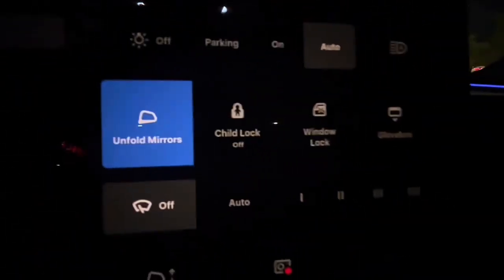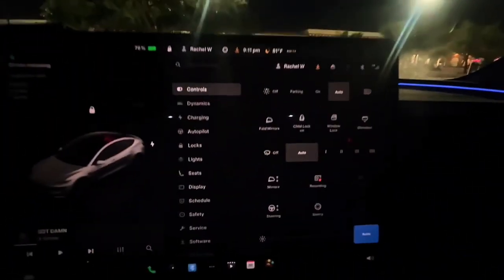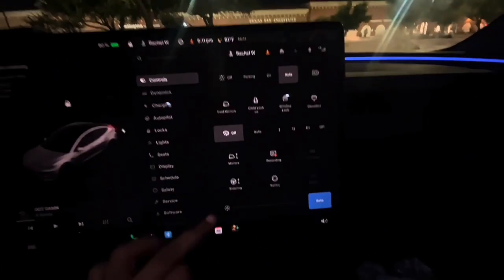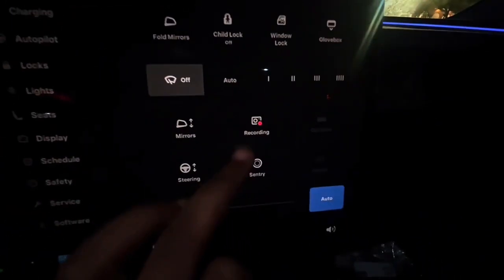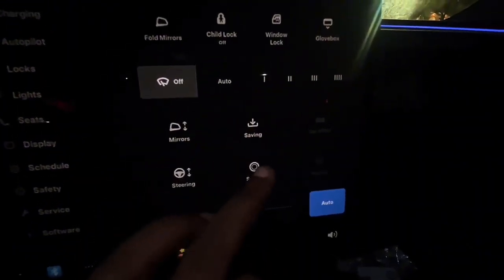Like, I read the manual, but not all these features are on the manual. Some of this stuff you're really going to have to find out on your own as a Tesla driver or as an electric car driver. You're just going to have to learn as you go, because I'm trying to tell you, these people do not know what none of this stuff is.